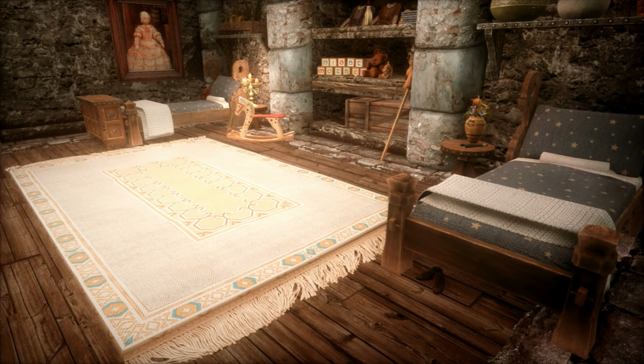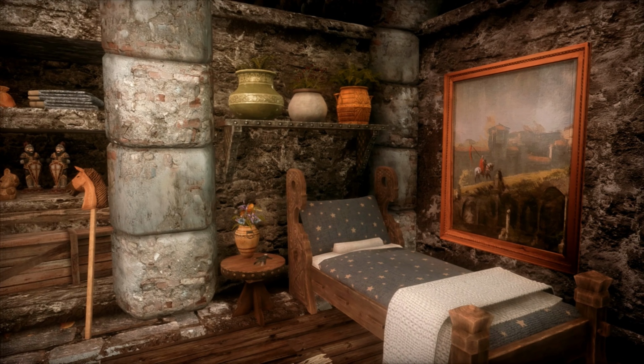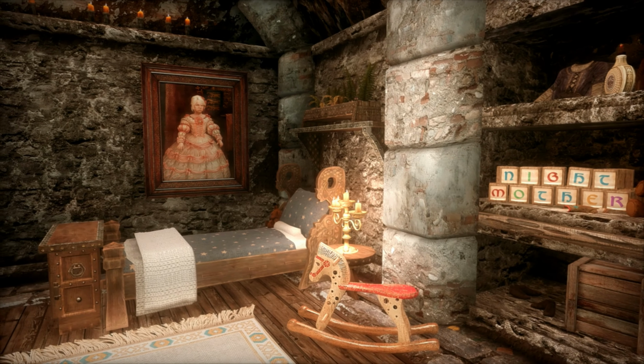That's right, you have room for 2 kids. Looks like they tucked their shoes away underneath their bed. They've got some star sheets, and look at this, they even have their own paintings. Of course, the son or daughter of the Dragonborn, super cultured. And there's their toys. Ooh, that Night Mother spelled out in blocks is a little concerning.